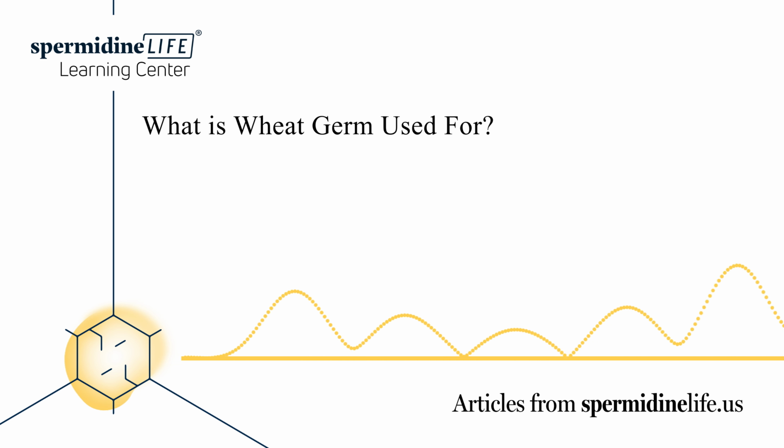Going with certified organically grown wheat is the best option. Also, it's important to make sure you do not have a gluten allergy, as wheat germ has gluten.